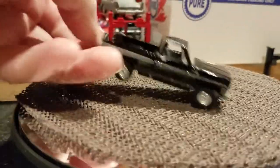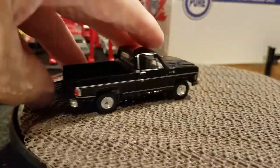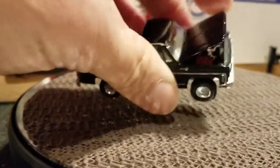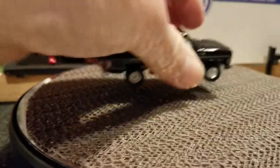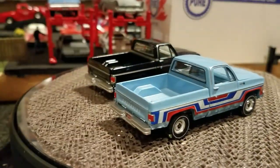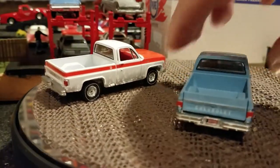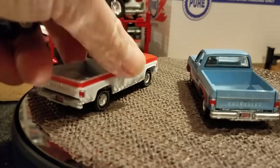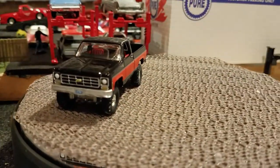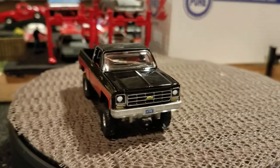The tailgate does open up. These are metal bottom with the true 1/64 size wheels on it, and then they have opening hoods too, which always kind of helps if you have a diorama or pictures you want to take. And so there's different colorways, and they've expanded into different types of trucks here, and then lifted trucks, which is really nice. So I think I've tried to catch all their trucks so far.